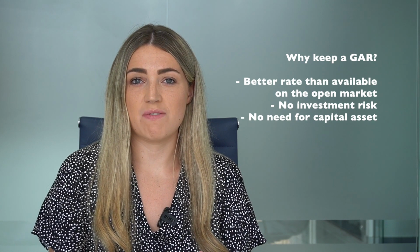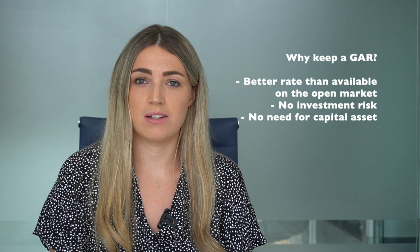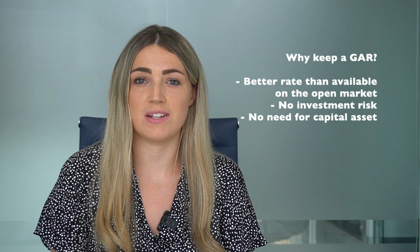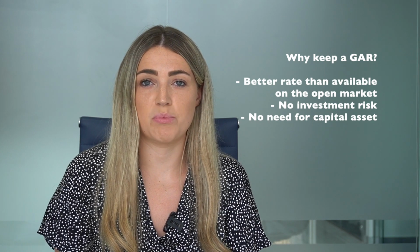Secondly, it could be because of the investment risk. If a client is to transfer to a SIPP, they take on that risk, they might not be comfortable with that. And finally, it could be because of the death benefits, and if there's no need for a pension to produce any death benefits, the client might prefer to leave the money where it is and take the annuity, rather than having a capital asset in a SIPP which can be passed on to their beneficiaries.